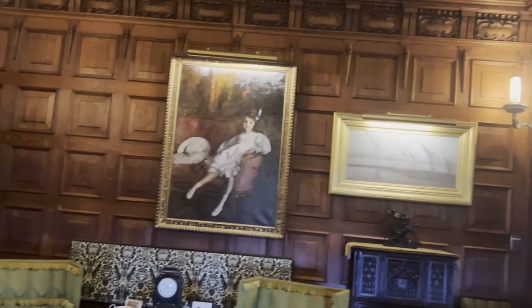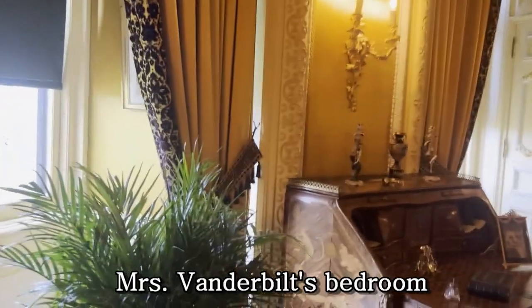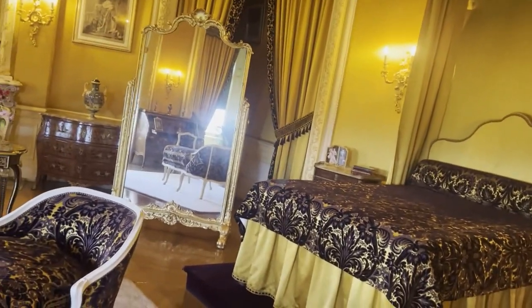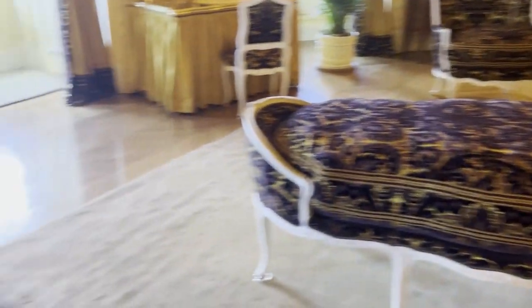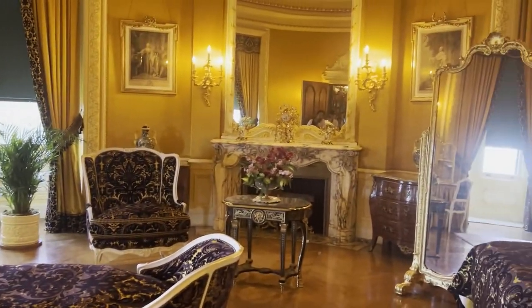Her daughter Cornelia. Neat. So this is Miss Vanderbilt's bedroom. Oval. That's kind of cool. This bedroom, or chambers as it was known in the 1800s, looks more like a presidential suite from a high-class hotel than a private residence. The furnishings and architecture is on par with the rest of the home. The extravagance is breathtaking. On a bedroom like this? Wow.